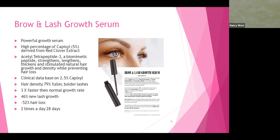Next, we want to talk about our brow and lash growth serum. We came out with this a little bit ago, and we have had just rave reviews on this product. It's a really powerful growth serum. As you can see right there, it has a high percentage of Capixyl, 5%, which is derived from red clover extract. It also has acetyl tetrapeptide-3, which is a biomimetic peptide. It strengthens, lengthens, thickens, and stimulates natural hair growth and density while it prevents hair loss at the same time.